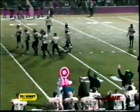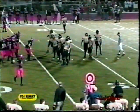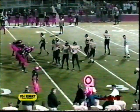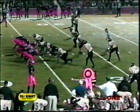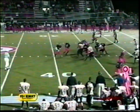They're going back now to talk to the deep snapper for the Yellow Jackets to say, hey, you've got to get that ball down. That's what happens when you get that snap back too high to our punter. Good point. Big opportunity for the Lions to climb back in it.